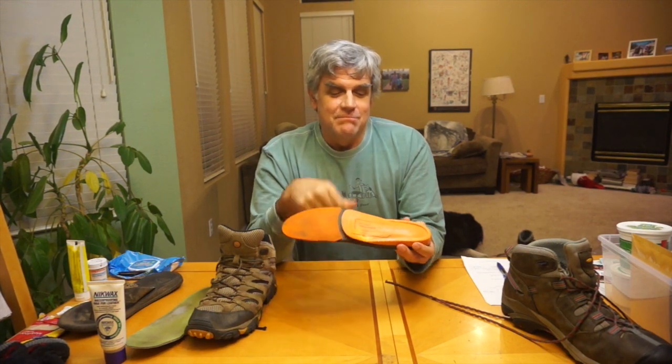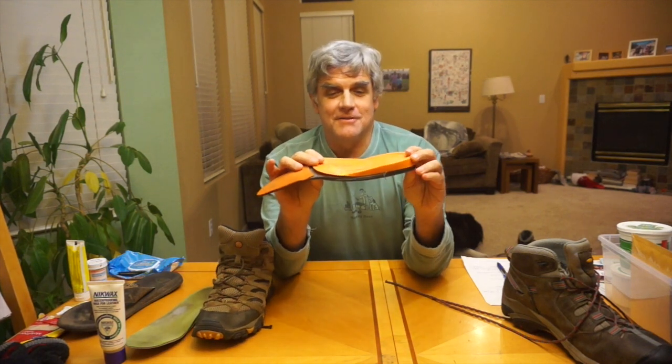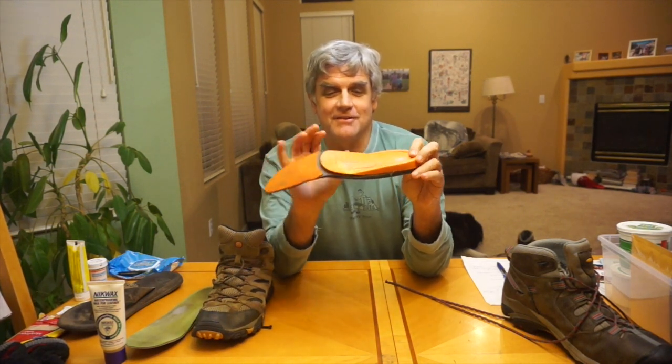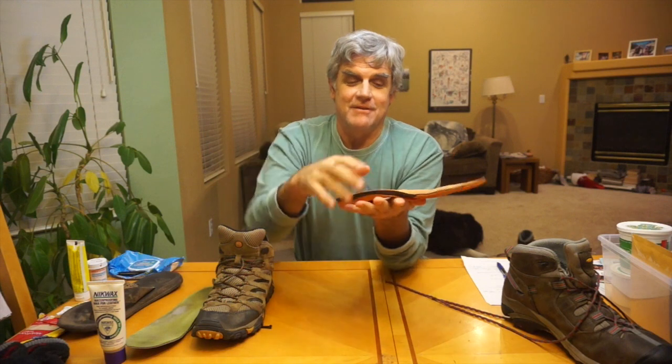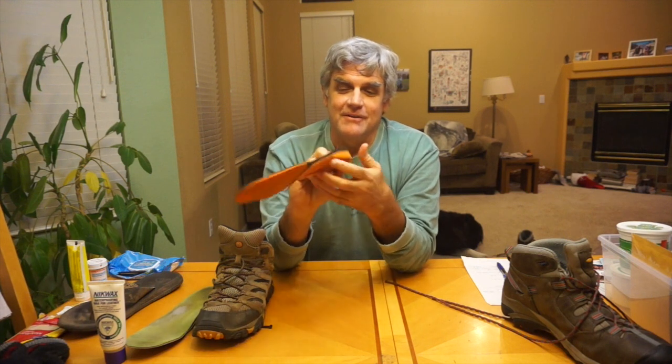So Superfeet are very simple. There's a little piece of plastic here that makes an arch, so it's pretty stiff. That's not going to cave in when you walk on it. It's going to stay firm. And the rest is just a thin piece of foam. It's this arch right here.